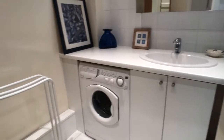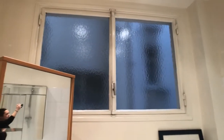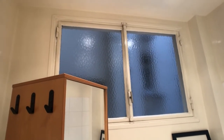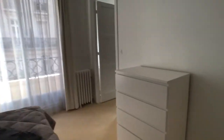And this is how it looks from the shower, the rest of the bathroom. You really have lots of space here. And then that's the window. And that window is to an inner courtyard. So it's nice that it has this effect on the glass because it gives you privacy. And then right back out to our bedroom. It's very cozy in here.